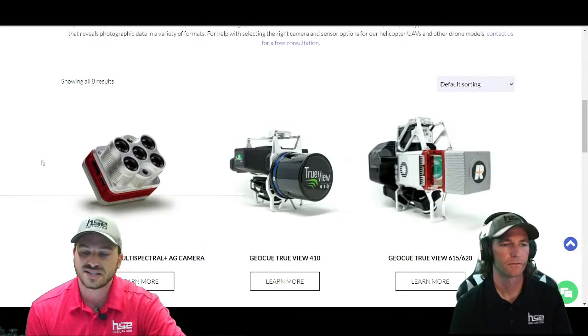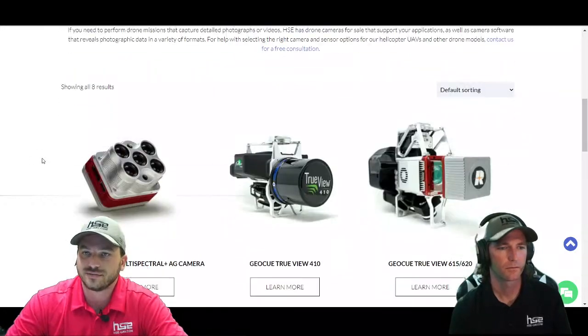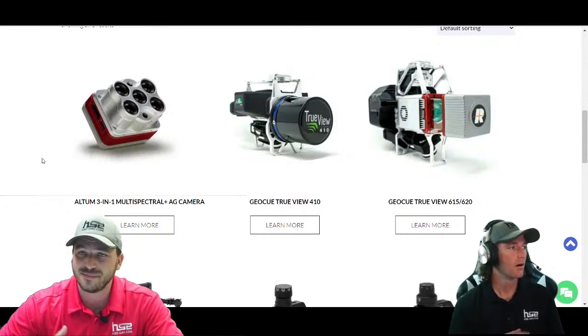So these are some of the sensors that are available for these drones. Now, these aircraft were really designed from the get-go for imaging, right? So we have a lot of different imaging types of sensors.